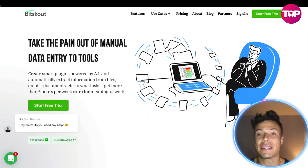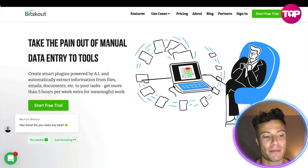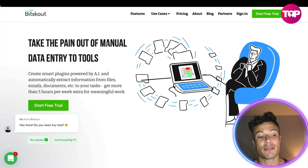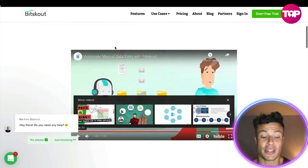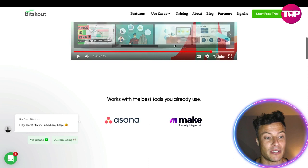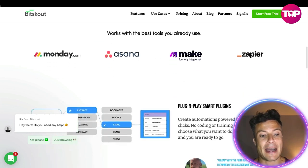So Bitskout will take the pain out of manual data entry to tools, create smart plugins powered by AI, and automatically extract information from files, emails, documents, etc. for your tasks. This is going to allow you to get more than 5 hours of worth of meaningful work per week together, and that's obviously going to help you because 5 hours is a lot of time and can really help you out. There's a video here explaining a little bit more about how it all works.